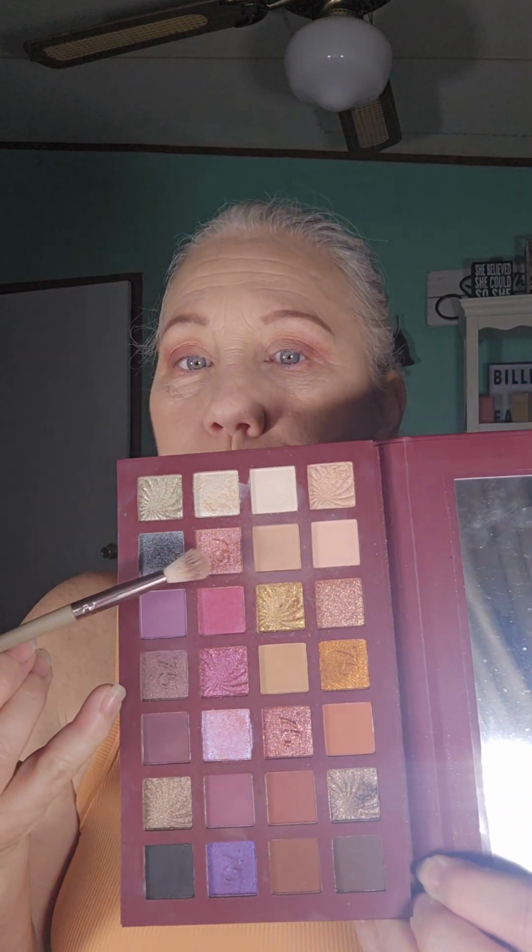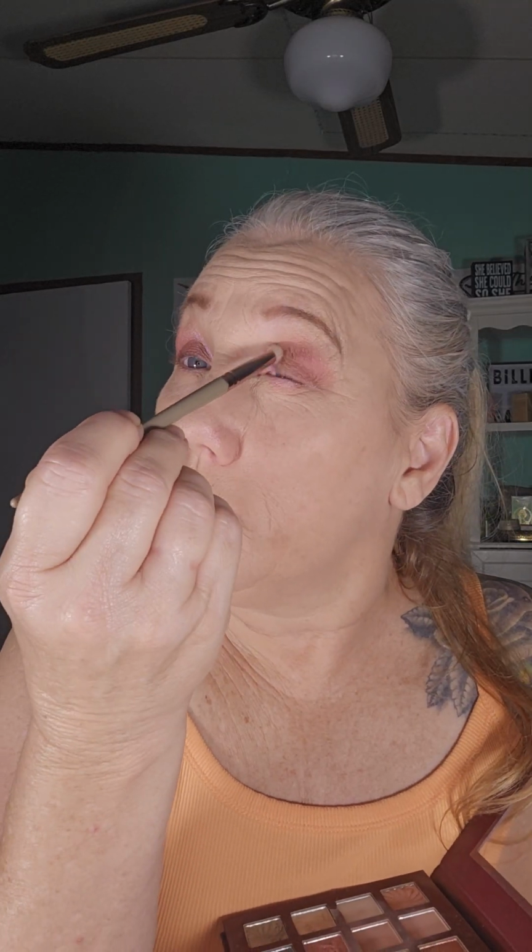I think that's pretty. Okay. And now I'm going to go in with just a little bit of this lightest pink right here. It has just a little shimmer. And I'm going to kind of bring that in over here on the inside corner. Just a little on the inside corner.